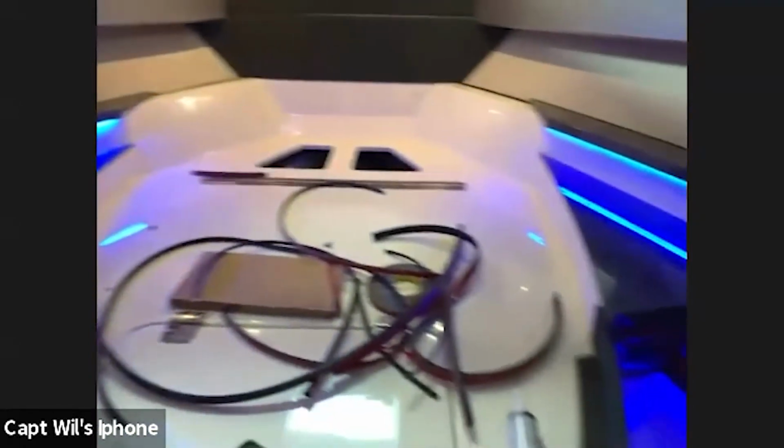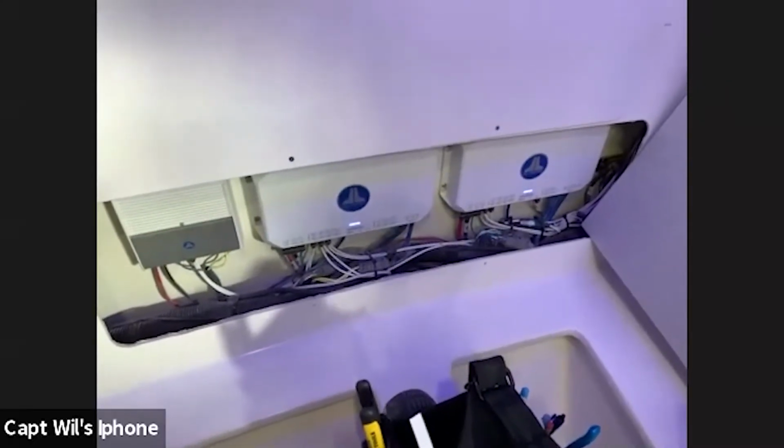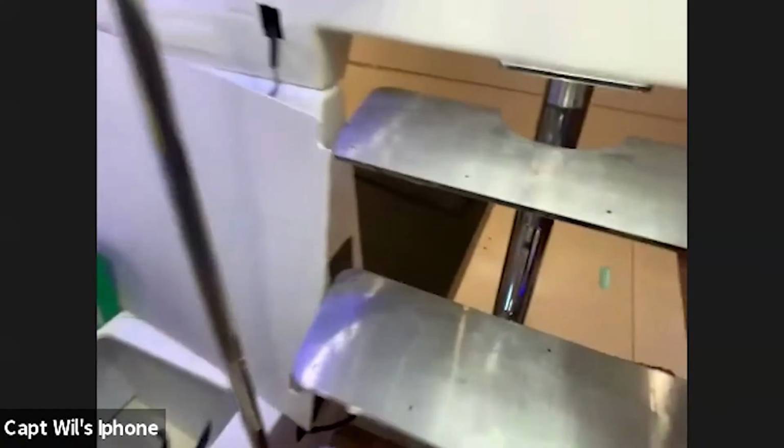But right now you can see the different RGB lighting we have in the blue configuration. Nice. One of the nice things here, look at those stereo amplifiers. And if that weren't enough, there's some more over here. So the boat's been coming together quite nicely.